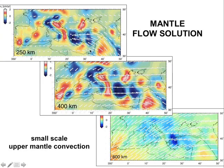Also, you can see that this is a cut of slices of the model down to 250, 400, and 600 kilometer depth. And the color here: blue is material going down, red is material going up. You can appreciate the pattern of circulation, with material going up and down, just related to the convection in the mantle. And you can also appreciate that this is limited really to between 200 and 400 kilometers, because when you go down to the base of the transition zone, everything goes flat.